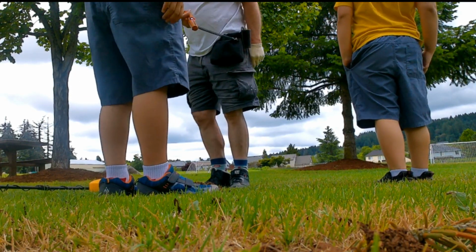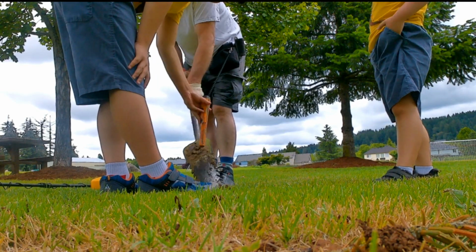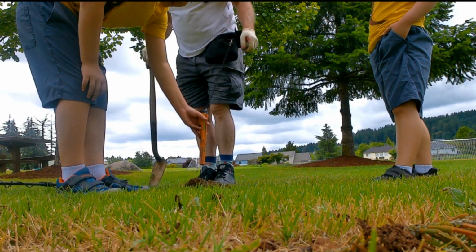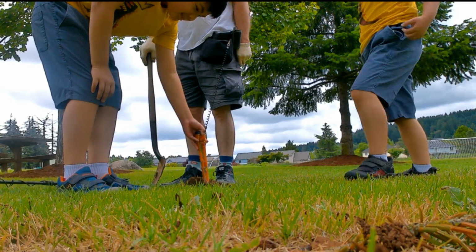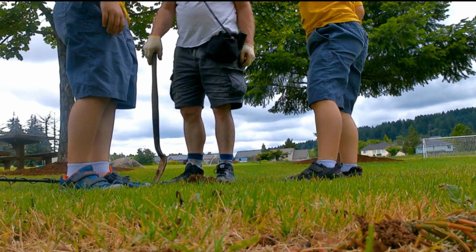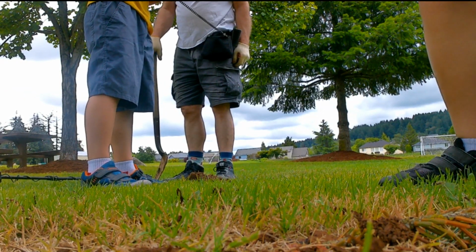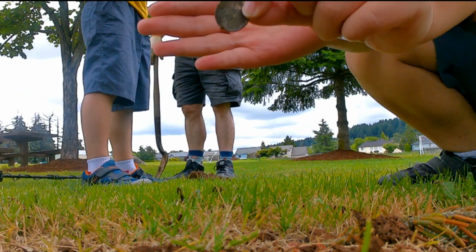Uh-oh. Still there. You get to one side of the camera so that the camera's not giving you a boom. There you go. I can see it already. Oh, cool. Show the camera what you found. It looks like a penny. Hold in front of the lens. Further down.